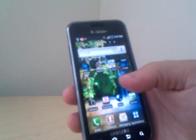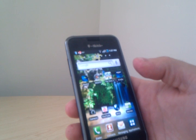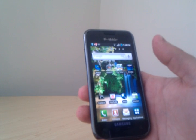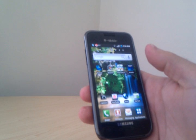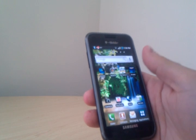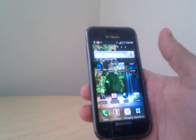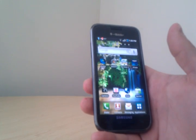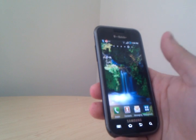Hardware-wise, it's very thin. The bezel's nice. The lack of a trackball kind of messed with me for a little while because I use it a lot on my Nexus 1. But you get used to it after a while, and the button layout is a little bit different, but you also get used to that. This would be a great phone for anybody.